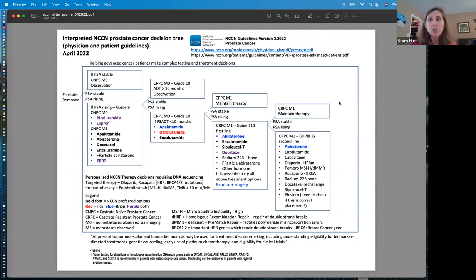Is it too much information to know at the beginning, or should we give patients the option of saying, this is the pathway we're going to follow? Just wondering your thoughts. Thank you.